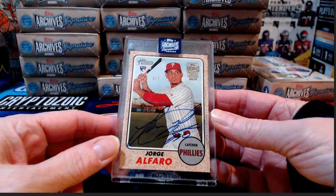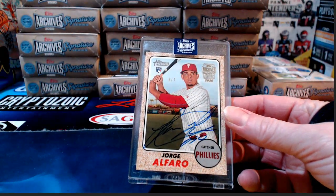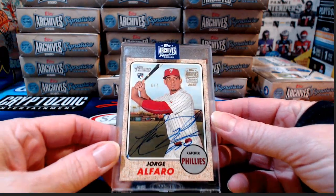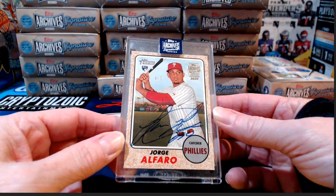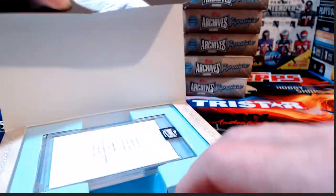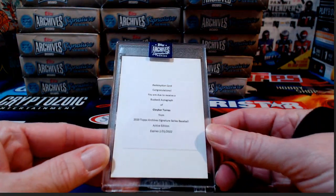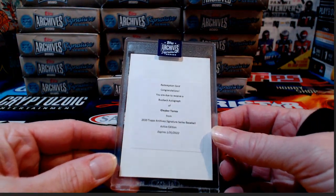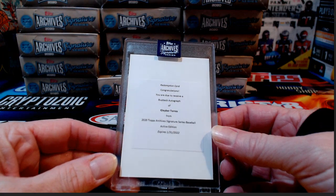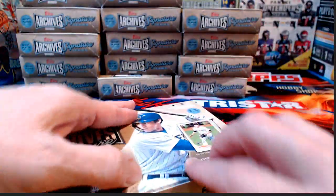Alfaro and the Phillies. Philadelphia Phillies. Jay Allen, you got them tonight, right? Yeah, you got the Phillies, don't you? I think you do. That one is numbered to 7 coming out for you. Rookie card for Alfaro on the Heritage card set, looks like. And a redemption, so we know who it's going to be, as I already said it earlier. And it is Gleyber Torres. So the Yankees are getting a redemption for Gleyber Torres.